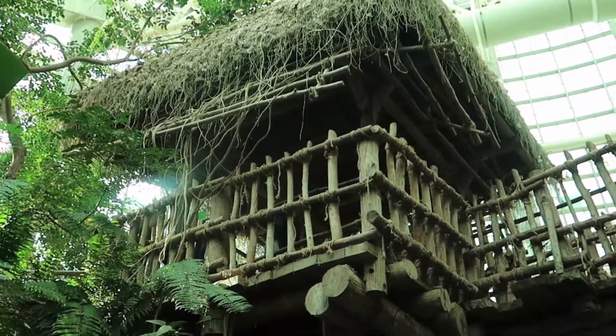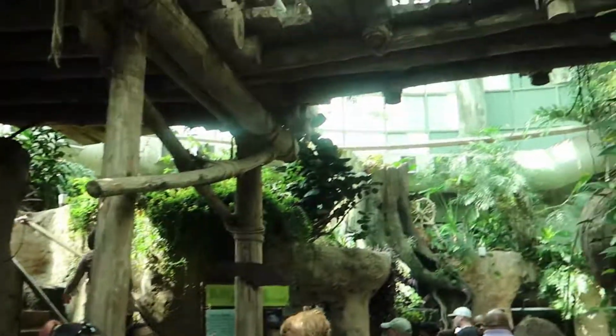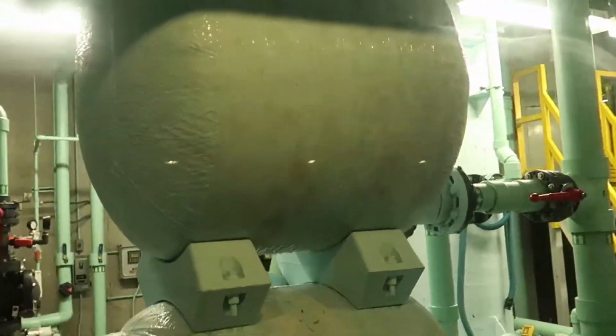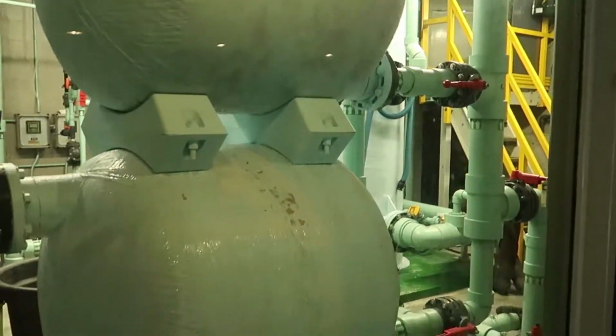Treehouse you can climb, which we are not going to do today. But you're in it right here. And it goes all the way over. So we get out there. A little behind the scenes look at their filtration system just for the penguins.